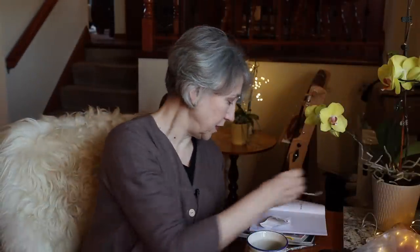Now let's get into the fun stuff. The fleeces that I have here to show you. That's the real joy of working with wool, is working from raw fleece and locks.